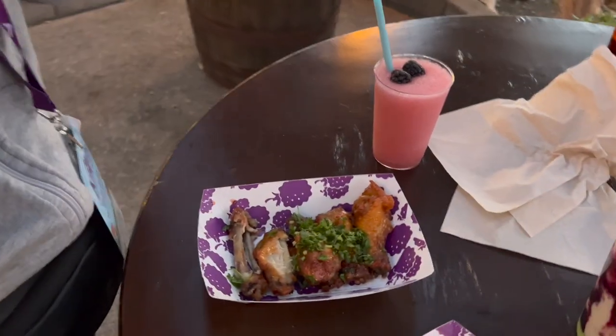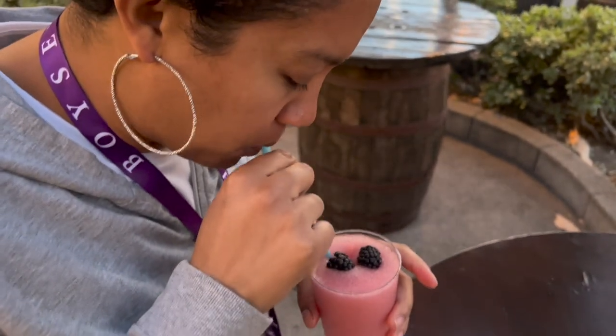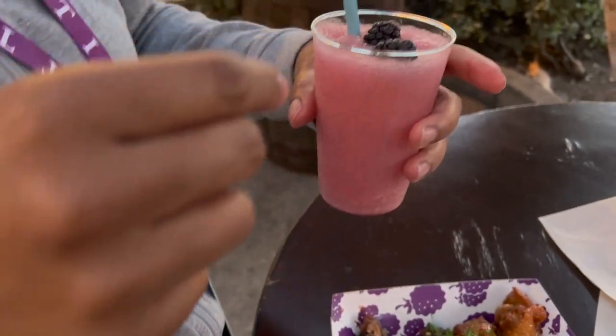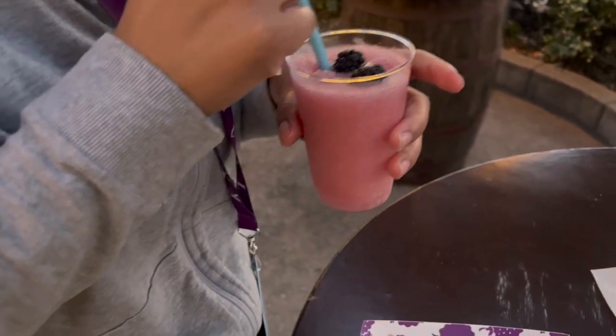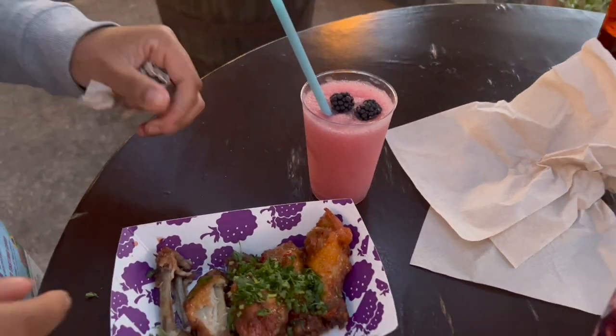Try this boysenberry froze. What's a froze exactly? A frozen rosé. Which is wine. Mm-hmm. It tastes like rosé. I don't taste any boysenberry.